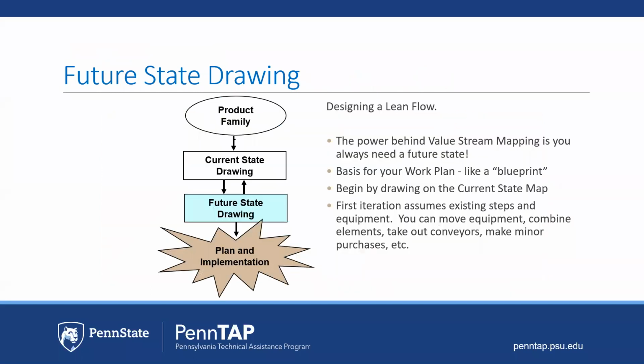Once we've identified in paper and pencil what is the current state, then we're going to move on to what do we believe our future state would look like. And that basically is what are the issues, what are the weaknesses, what are the problems, and if we can put actions in to solve those, what does that future state begin looking like? Next slide.